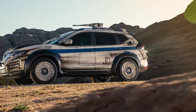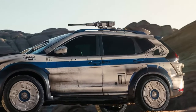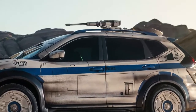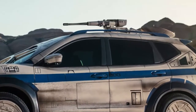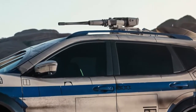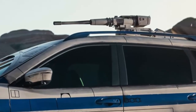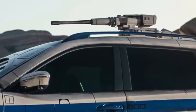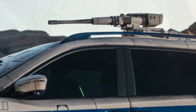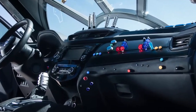Nissan has created another Star Wars-themed vehicle, and this one really channels the feel of the franchise. Inspired by the Millennium Falcon, this Nissan Rogue debuted at the world premiere of Solo, a Star Wars story. To mimic the mythical spacecraft, the vehicle adopts custom handcrafted aluminum body panels and a special multi-pane windshield. You'll also find a radar dish and laser cannon on the roof.